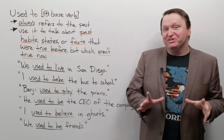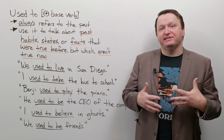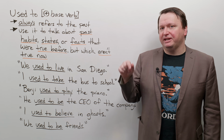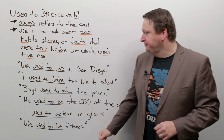Next, Benji used to play the piano. Maybe Benji lost his passion for the piano, or he lost his interest in the piano. He doesn't play it now, but yeah, he used to play the piano. I remember in high school, he was always playing the piano. So he used to play it, but now he doesn't play it.